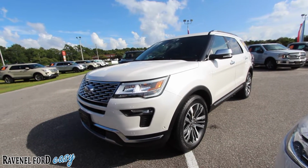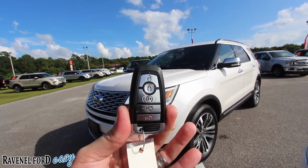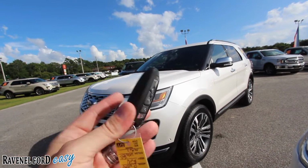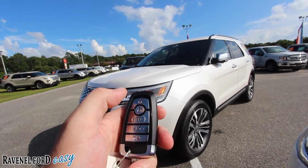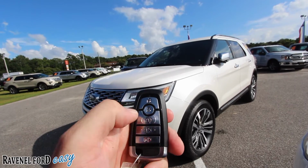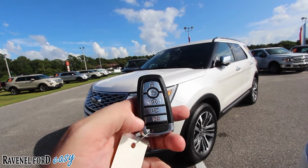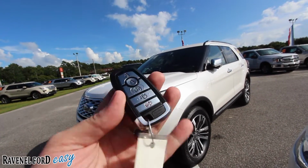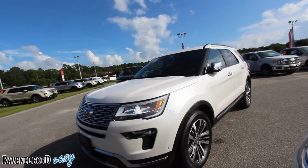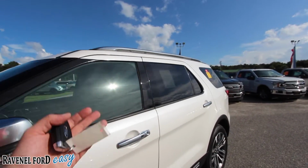All right, everybody, before we get to the trunk and check out the cargo space, here is your key right here. Pretty nice looking key, right? Sure it is. It's got lock, unlock, remote start, which is easy to do, and it has your power tailgate and alarm feature, and there's a little button here you can press to actually manually pull a key out of that key in case you need to put it in the car to unlock it or whatnot if the battery just happened to die.